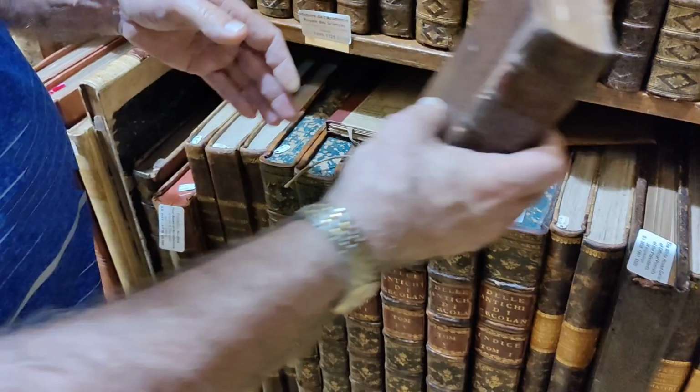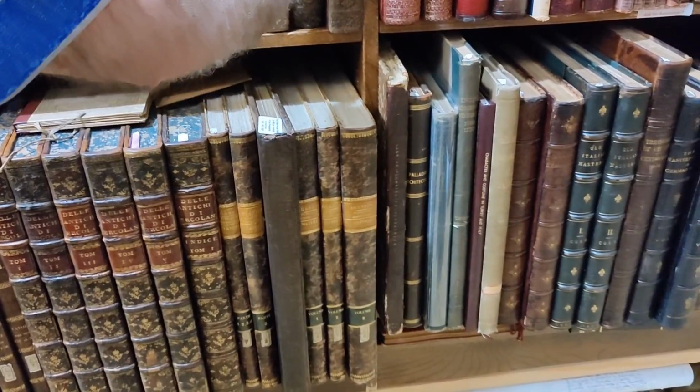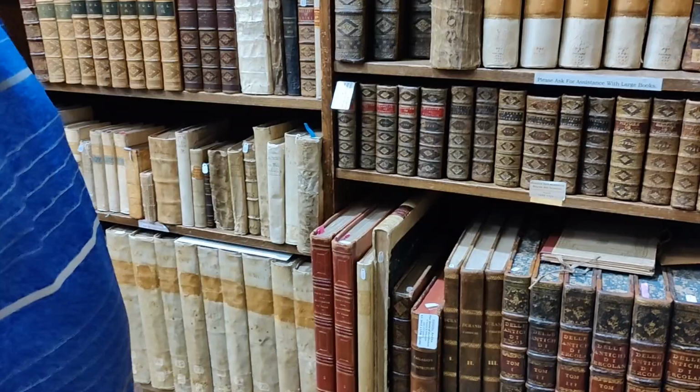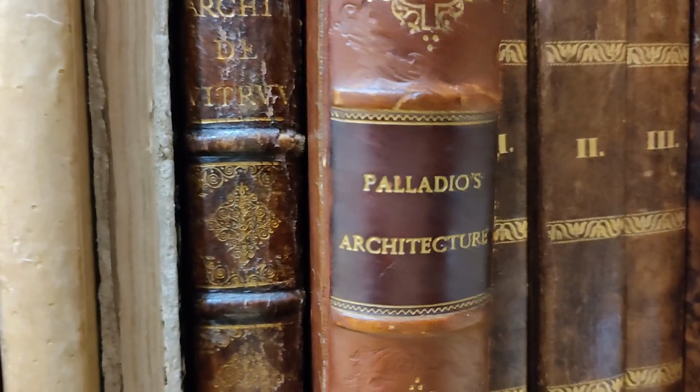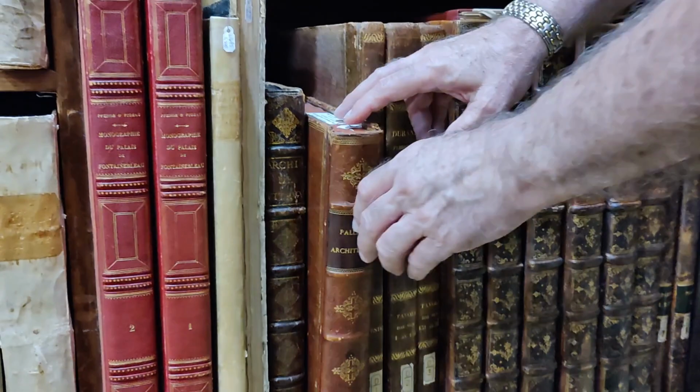So cool. And with my limited knowledge of these old books, I come in here and I'm just looking at the classics. I saw at first you have that complete Mark Twain over there. Wait, I want to show you this before we go over there. This is Palladio, the famous Italian architect, and this is all four books bound into one.